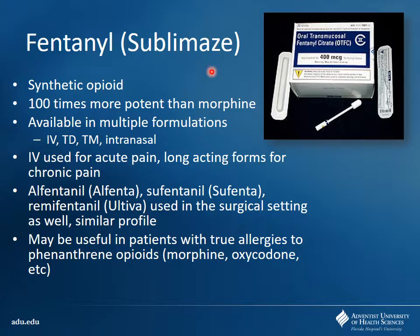Anyone ever heard of a Duragesic patch? Yeah, so here's someone who is on a chronic pain patch. It's usually going to be fentanyl, and again, it's a slow-releasing patch that will give them drug throughout a long period of time. Usually, I think Duragesics are like 3 days, I believe, but that'll give you pain control over 3 days or so. Remember that IV fentanyl can be very quick acting because it's right in your system and it's good to go. Transdermal, how long does that take to kick in?